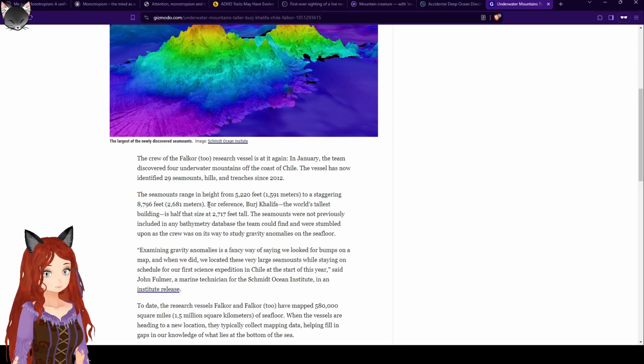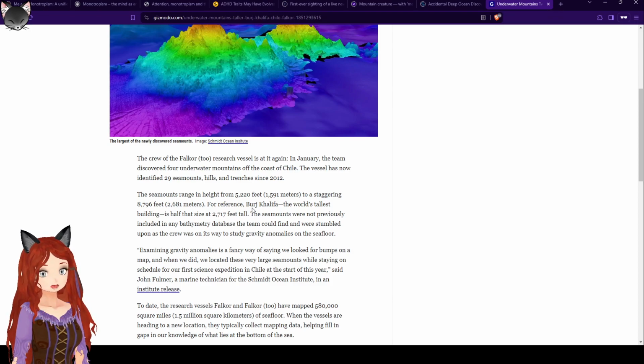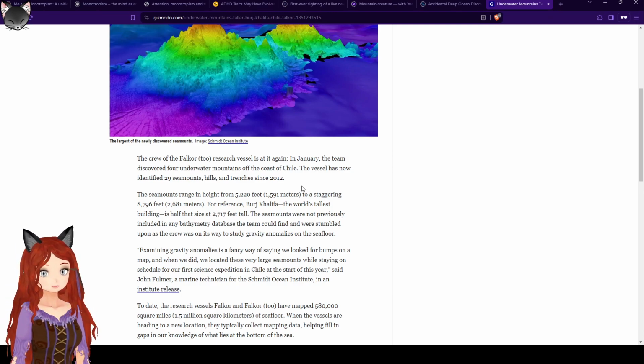The vessel has now identified 29 seamounts, hills, and trenches since 2012. The seamounts range in height from 5,220 feet, 1,591 meters, to a staggering 8,796 feet, which is 2,681 meters. For reference, the Burj Khalifa, the world's tallest building, is half the size at 2,717 feet tall. The seamounts were not previously included in any bathymetry database the team could find.